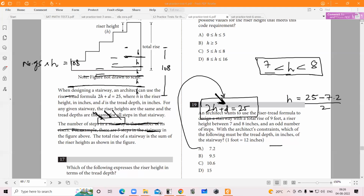But this 25, what is this 25? This is not the total rise. The 25 is the total rise in the other problems. Are you sure? Yes, I'm pretty sure. So if I did this correctly, then 108 minus 10.6, 97.4. Let's see if I'm right. I don't think so, because this 25 is actually part of the formula. And this formula will be for all types of stairway designing.